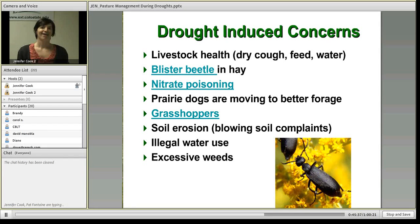And you are able to test your feed for nitrate levels. So that's an option. You can always send a sample in and have it tested, and dilute it if you need to with low nitrate level forages.